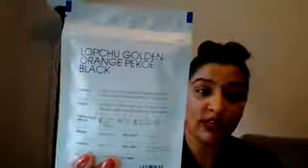This one says, "Hi Katie, thank you for joining. Lok Chu Golden Orange Pico Black." If that's pronounced right, I'll show you that. And this says the aromas of dry grass, caramel, toasted cereal, hay with undercurrents of firewood, and the palate, so the taste, earthy, unripe tree fruit, burnt wood, smoky with undertones of red berries. Oh, that's nice.